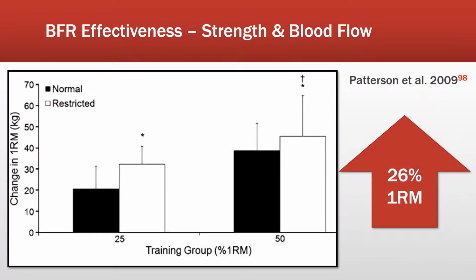So the outcome here we're looking at is the 1 rep max, so how much the individual could actually push in kilograms on the y-axis, and then the different training groups across the x-axis. So the 25 represents the cohorts, or the patients that were allocated to the 25% 1RM. The white bar there, you can see the star representing a statistically significant difference from the normal. So you can see that there is almost like a 15% difference or increase from one to the next.